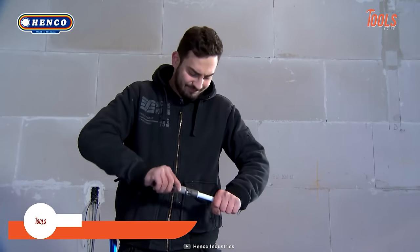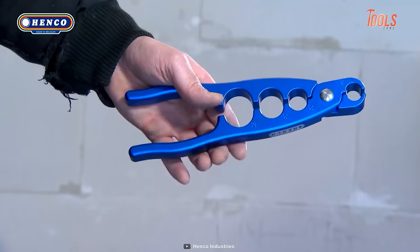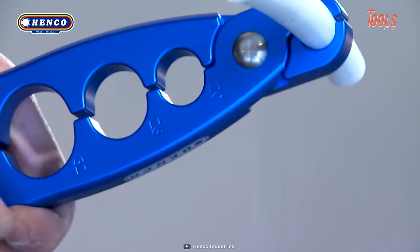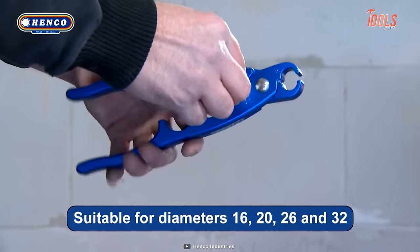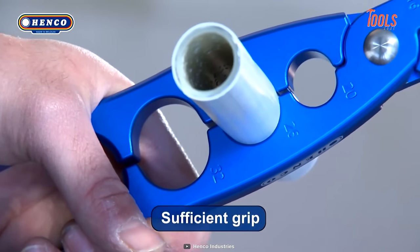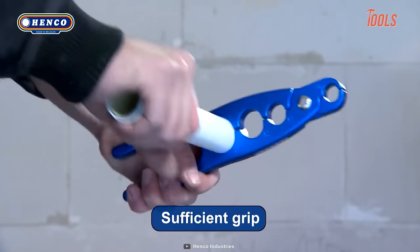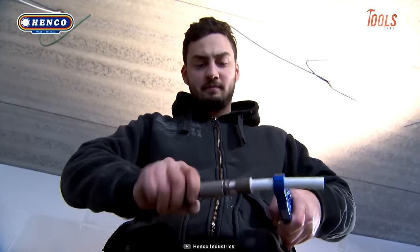When dealing with short pipes, you may need more grip for a good calibration. That's where the Henco pipe holder comes in handy. Every professional in the plumbing field will love this tool. It's suitable for holding different types of pipes with diameters of 16, 20, 26, and 32 millimeters. This pipe holder simply keeps the pipe in the same place so that it won't turn in your hand and remains still during calibration. Hold your pipes with this handy assistant for effortless calibration.